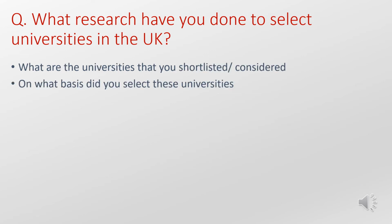Now, after doing the research, ideally students should be able to shortlist a few universities out of the various universities available in the UK, and they need to be able to justify and tell the interviewer on what basis they have shortlisted these universities. For example, if a student says that I have selected these three universities, and the interviewer asks on what basis did you select these, or why only these three universities out of 100 plus universities in the UK, the answer "because I like those universities, that's why I've selected these universities" will be wrong. You need to be able to tell the basis why you have selected only these three or four or five universities out of the various universities.